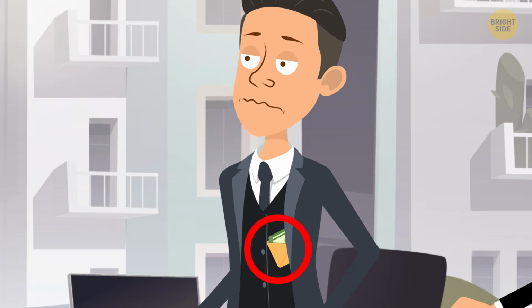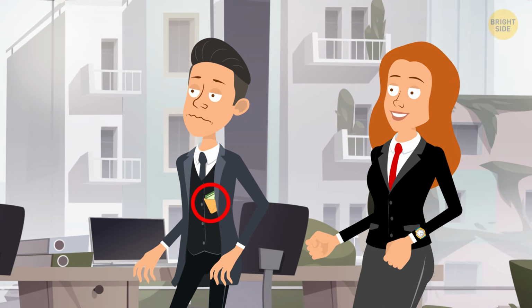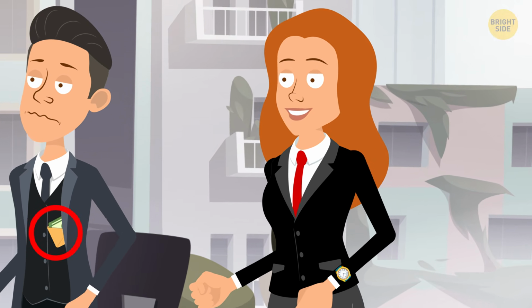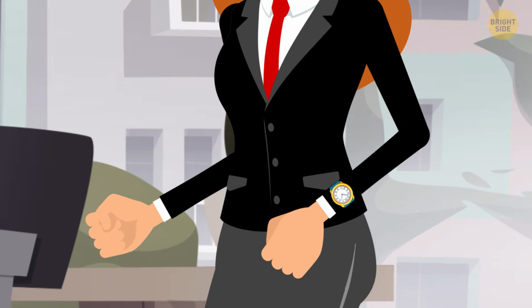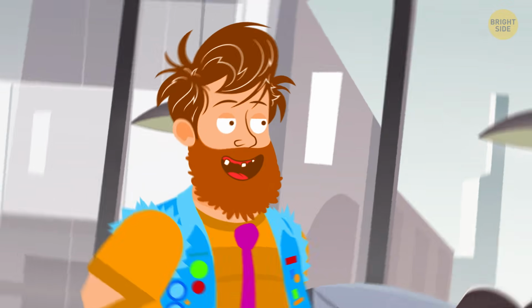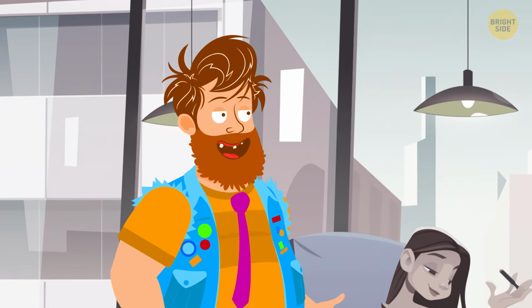Do you see that envelope full of money? The manager of the first company is trying to hide it, so it could be an unofficial salary or even a bribe. The manager of the second company looks professional, and her watch is a sign that she values time and keeps track of things. So he chooses the second company, and it's from the creative industry.